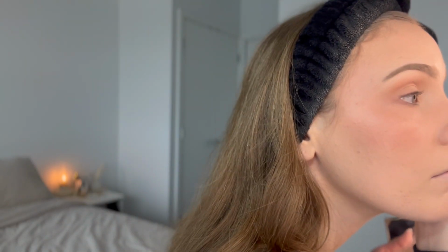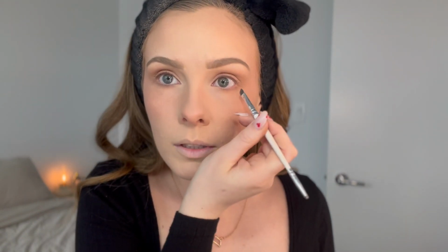So go in with the angled brush, pick up quite a lot of pigment, and I like to just press it along the lash line. I'm just gonna use my mirror because I need to see what I'm actually doing. And then with whatever's left on my brush, I like to put a tiny bit on the outer bottom corner. And then going back in with that pointed brush, I just blend that out.